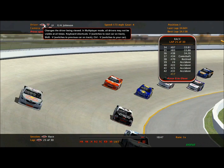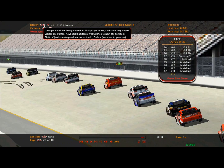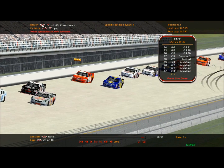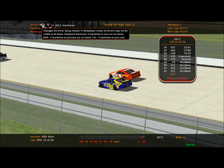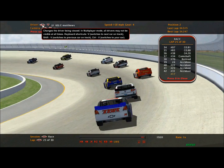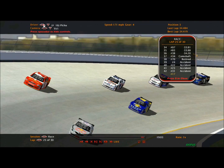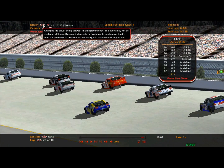Pichu and Dakota Erickson. You might have not heard the last one, but here comes Eric Matthews to the inside again. Eric Matthews going to try it again, but it's not been working, and he'll come to the inside again, and he's getting a host of speed. But it's not going to work again this time. Ken Johnson's got the high side working. As here comes Pichu to the high side to take the second position.